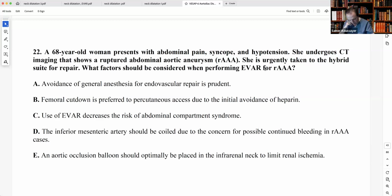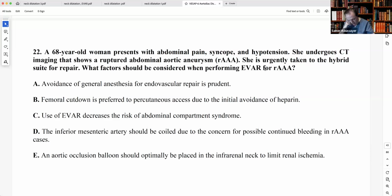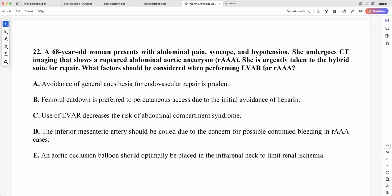You put the balloon, and then you go through the contralateral side with your EVAR. With the EVAR, deploy the main body until the contralateral gate. Then you have to deflate the balloon and withdraw it within the sheath. Then you pull the sheath together with the balloon, but keep the wire.